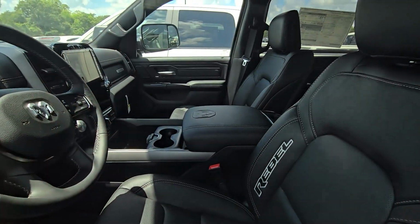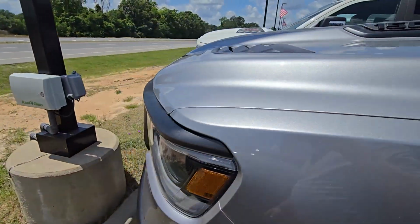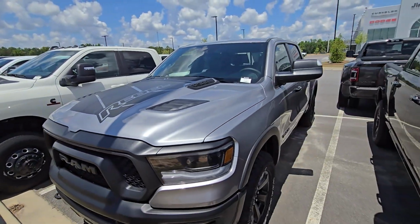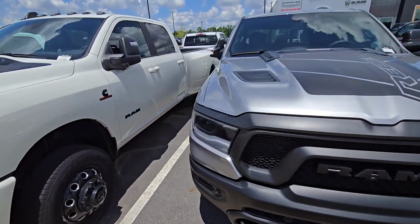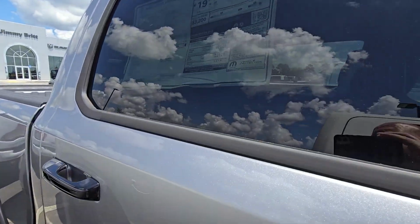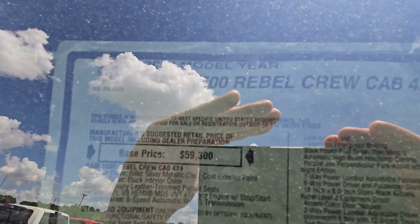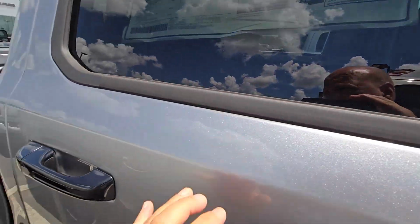Look at this truck here. Look how nice this is. They do such a good job on that. Ram interiors are so amazing. And I love the tires, love the truck. This thing is just beautiful. It's a Hemi in here too. Beautiful setup. So it'd be a 2024. Let's come around and see if they give us a sticker right here. 2024 Rebel, what are they asking? 77. But see, these prices are all negotiable.